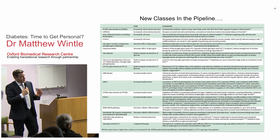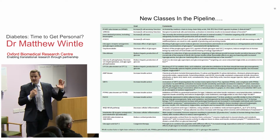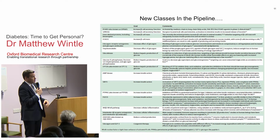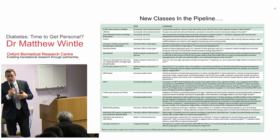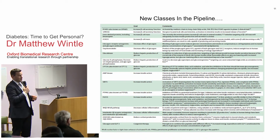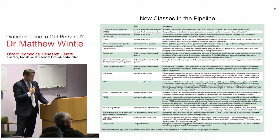And here's just a really fine print list of the types of other targets that are in the pipeline, and this is increasing daily, as you can imagine. And with the genomic and omic revolution, we're starting to find more and more targets for us to look at.